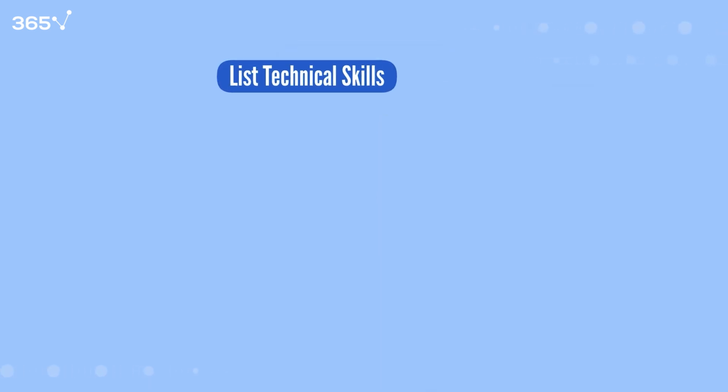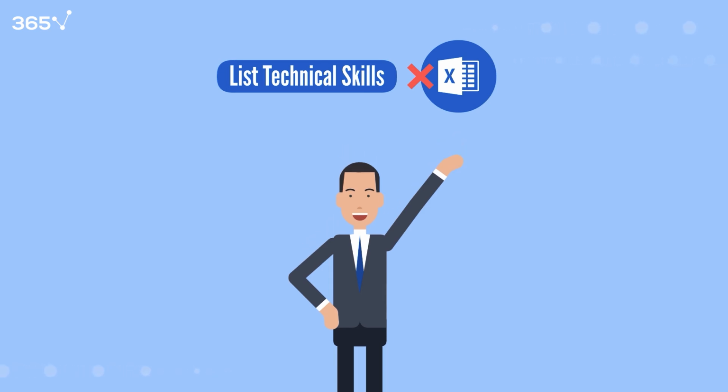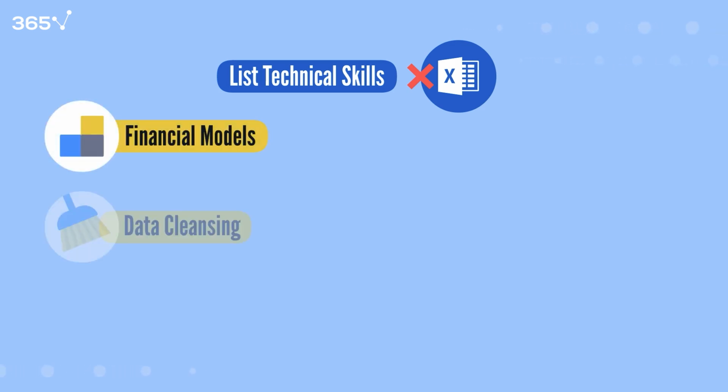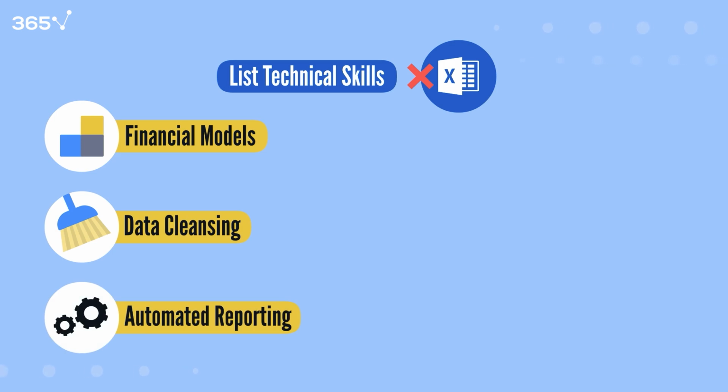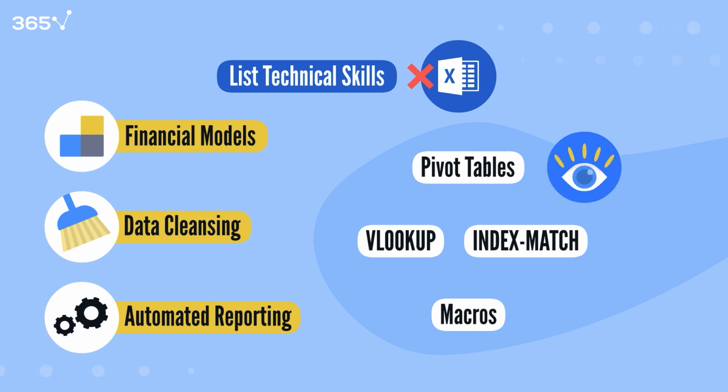Don't be shy about listing your technical skills as a financial analyst. Describe what you know how to do and include it in your resume description. Instead of mentioning Excel proficiency, you can provide specific examples of how you've used Excel in a professional context. For instance, emphasize that you've built complex financial models, performed data cleansing and manipulation, or automated reporting processes using advanced Excel functions such as pivot tables, VLOOKUP, index match, and macros. By showcasing real, tangible applications, you'll give recruiters and hiring managers a clearer understanding of your expertise and how you can add value to the role.